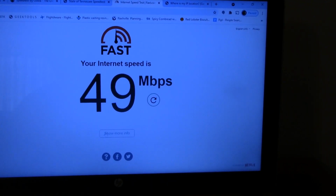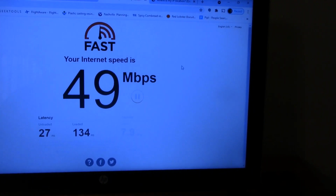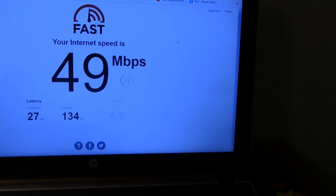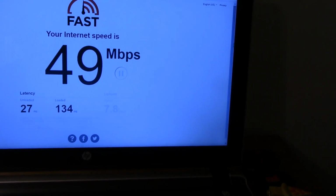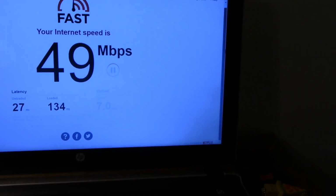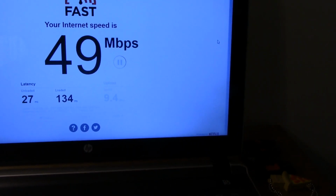Okay, show more info. I'm going to click on that. Latency was a little less this time. It was only 27. Internet speed is 49 megabits per second.